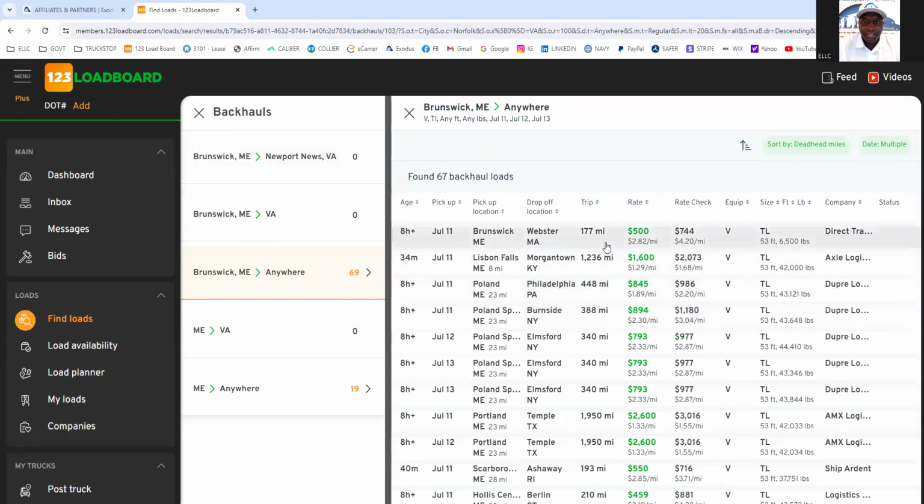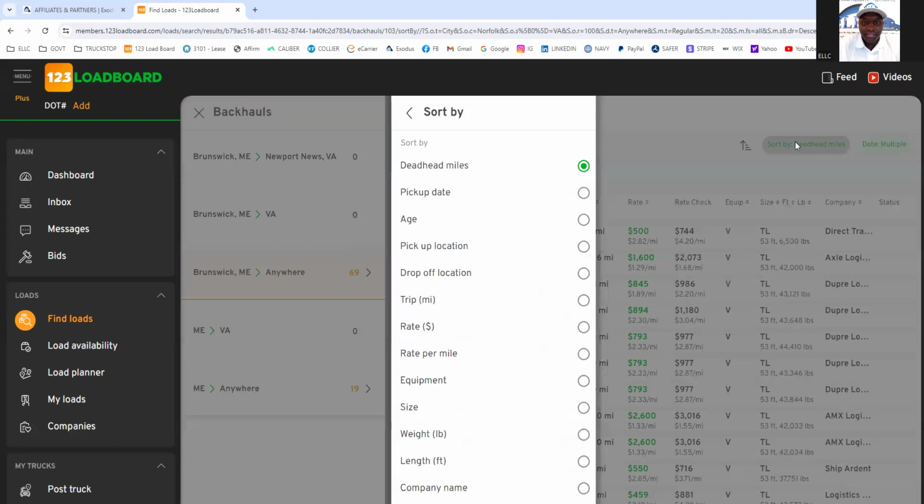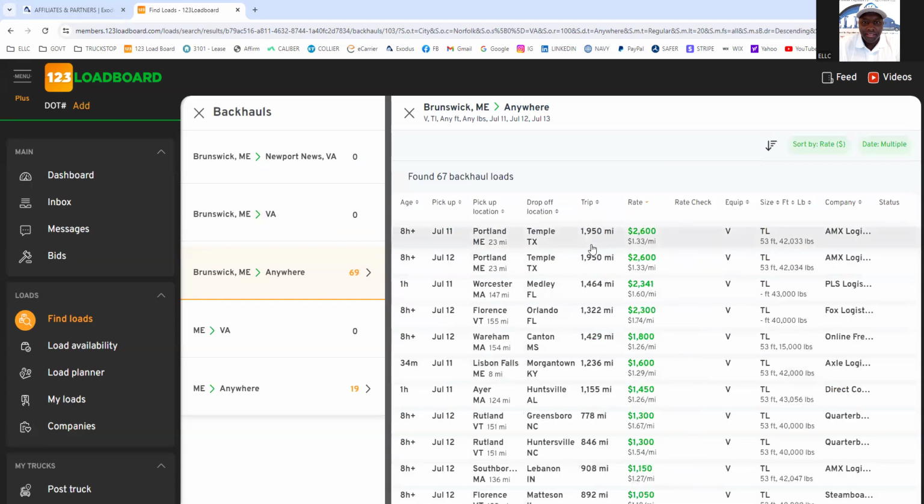Brunswick going anywhere. And again, we can sort by deadhead miles, right? How many deadhead miles, the lowest deadhead miles to the highest deadhead miles. We want to sort by rate, right? You can sort by any of the options. You can't do multiple, right?